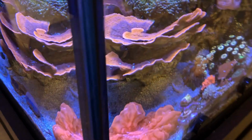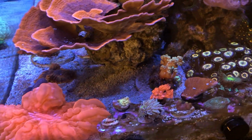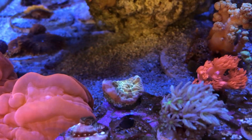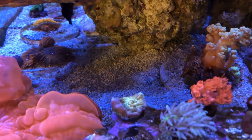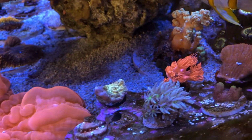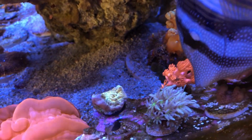Coming this way, well, all this stuff is doing okay. I've got a compound Monti right there. I was freaking out because that piece, I mean, it wasn't that cheap, but it wasn't that expensive. I like it very much because of the yellow. It was bleaching a little bit, and I was like, oh my god, what in the world? It's coming back a little bit now, so fingers crossed on that one.